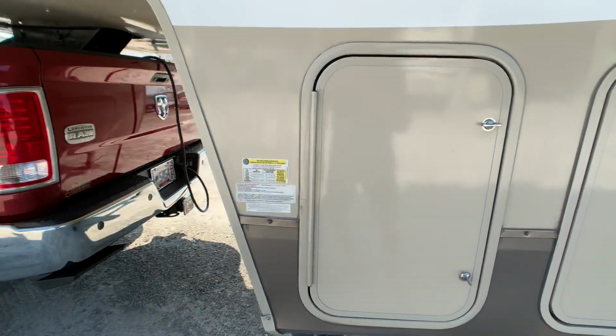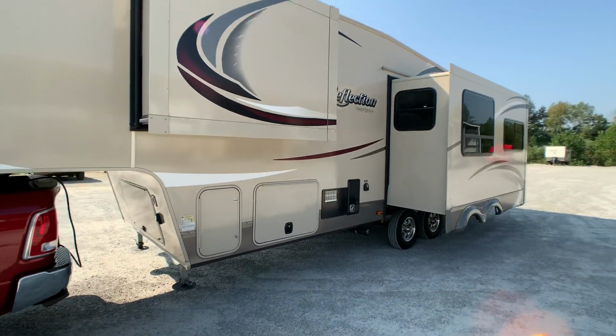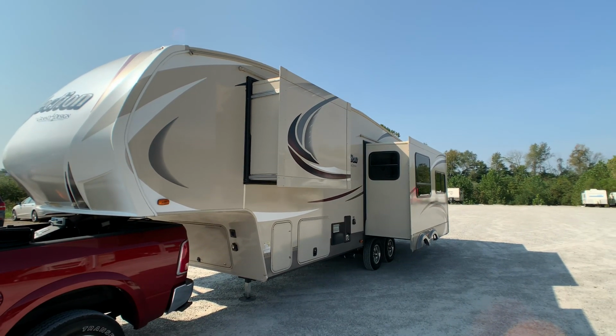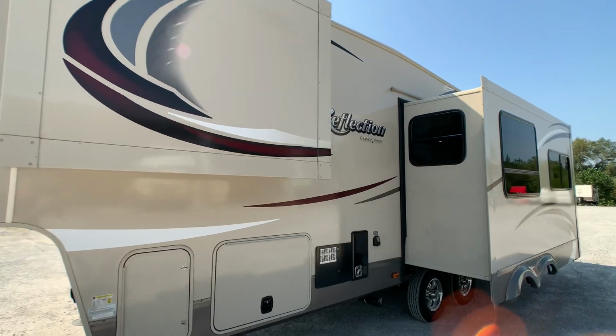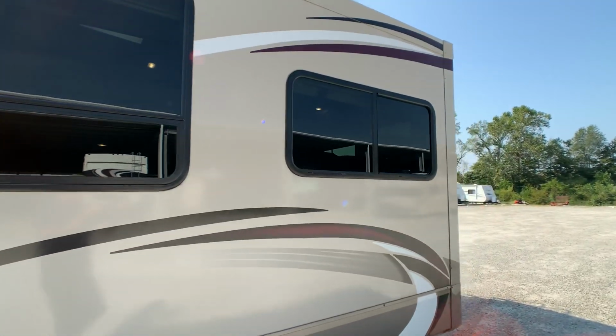All right. I'll back up here, kind of show off what it looks like from the rear front, or front rear. Beautiful camper. Kind of do one last walk around before I finish up this video.